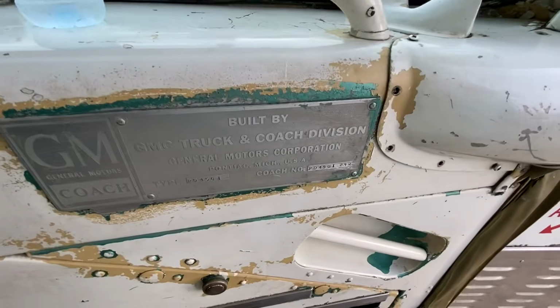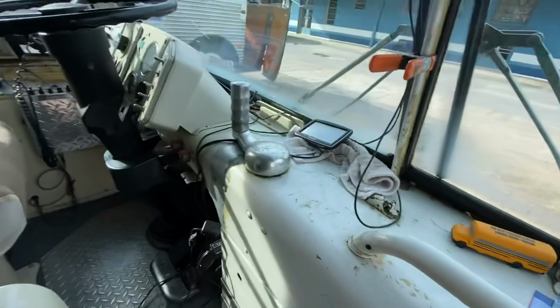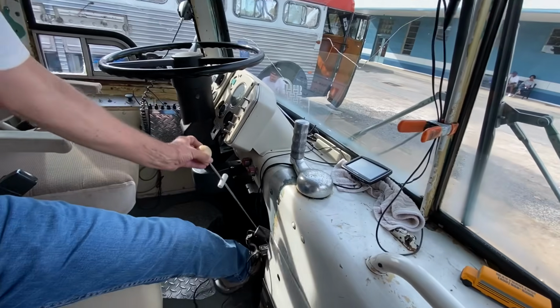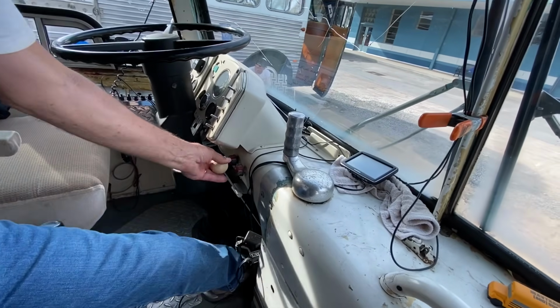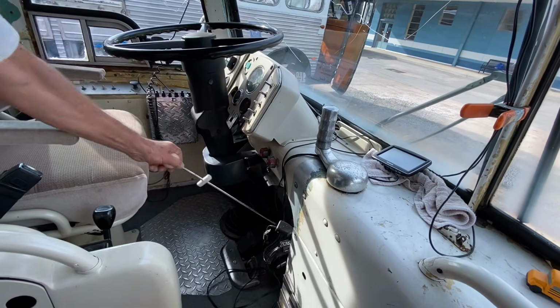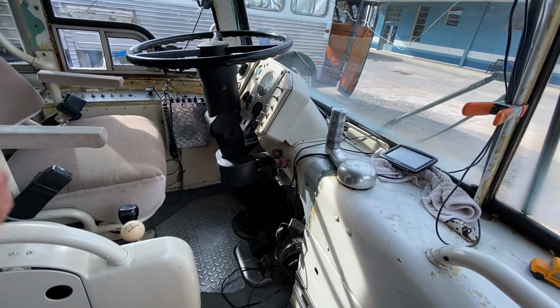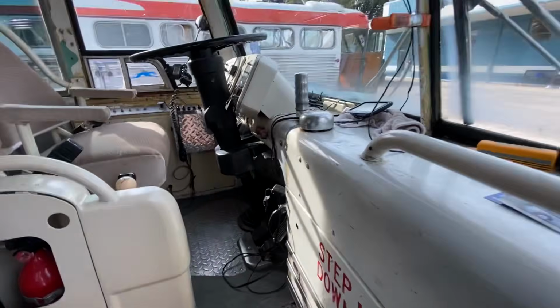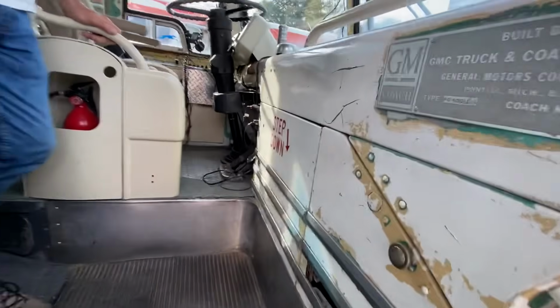Are you gonna see my cruise control? My cruise control. Yeah, that works. Lock it to the floor, and you're going down the road. Just like that. That's a good one. She's a beauty. It's come a long way. Yeah. Every time I see it, you get more done.